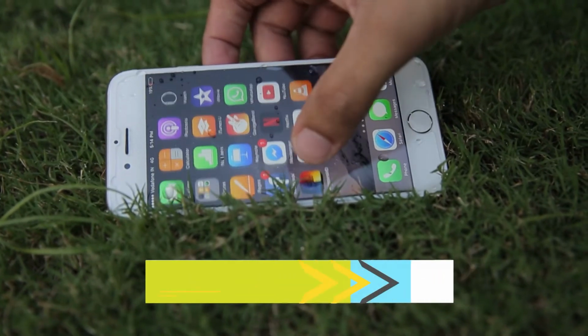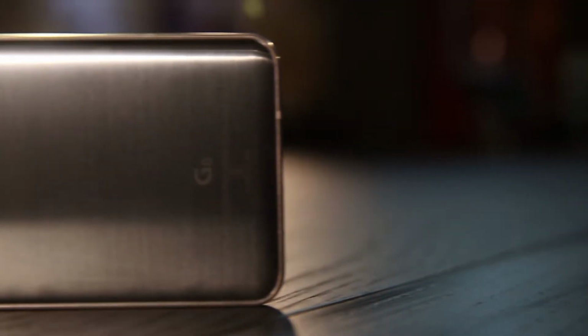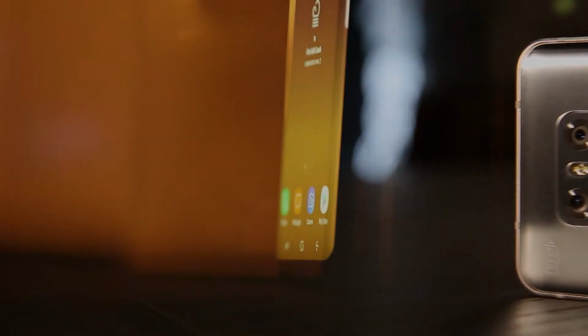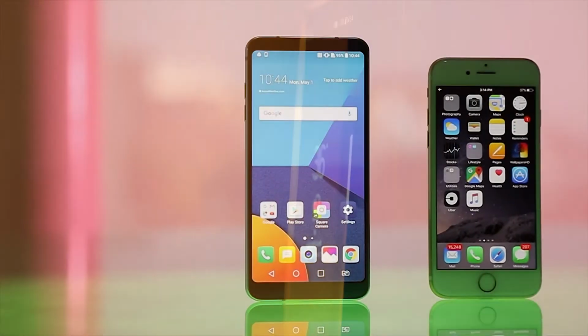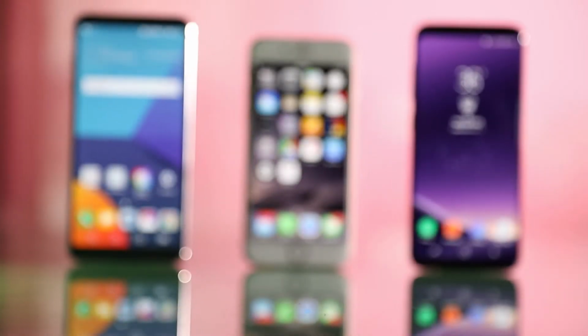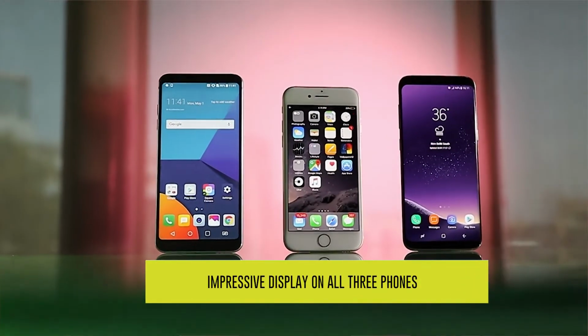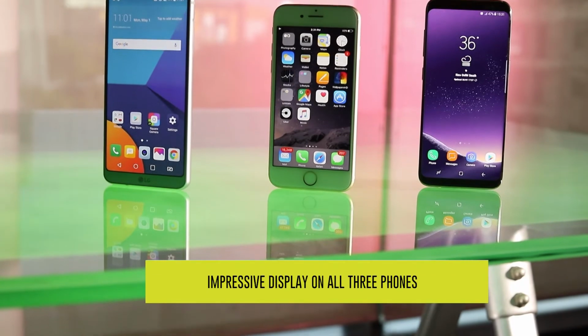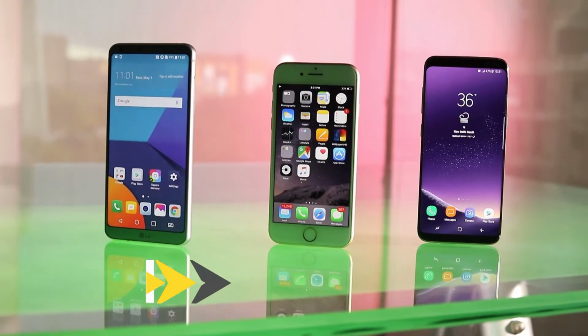Well, that's about it for design and build, but what about the actual display? Well, the way we see it, it is the second most important thing in a phone. Of course, design being the first. Alright, so comparing all of their displays, all three phones managed to leave us impressed. They not only produce good colors and high contrast ratios, but they're also pleasing to the eyes.